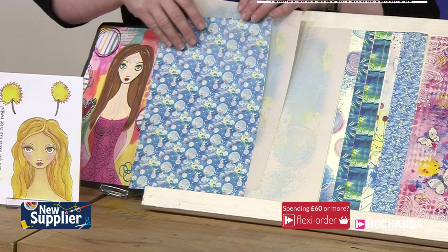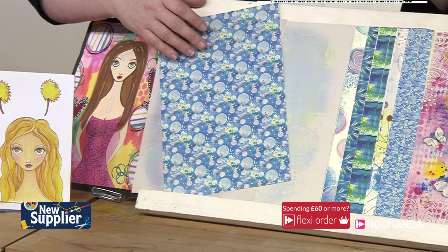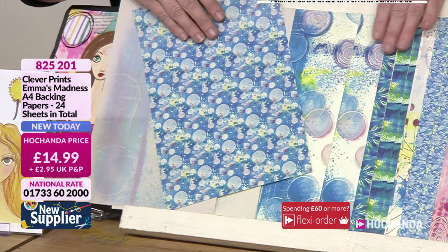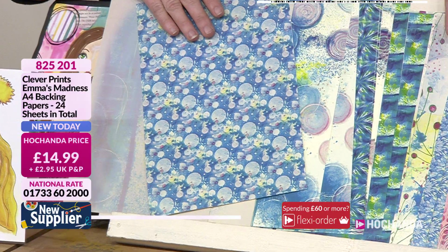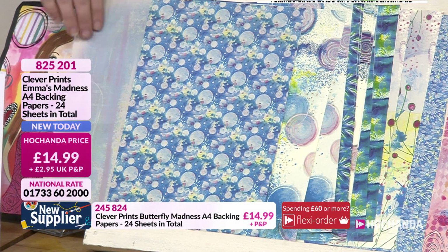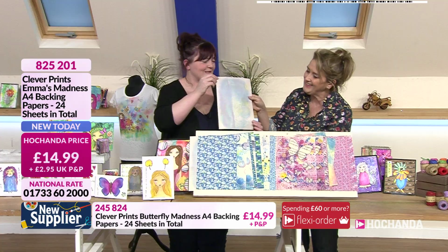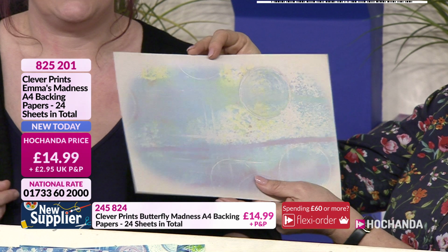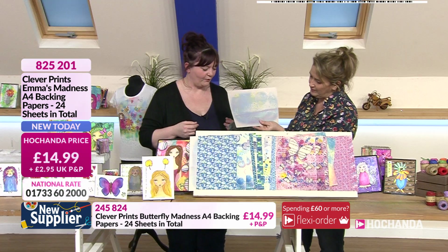So this particular one is Emma's Madness. Do you think they're trying to say something? I don't think so at all. But again, gorgeous papers, and the originals you created have been enhanced and changed around a bit more. The muted ones, like that, and then you can work on top of them, and beautiful. I'm in absolute awe of what they've done.